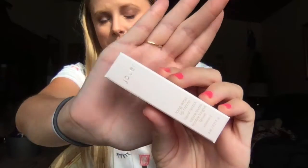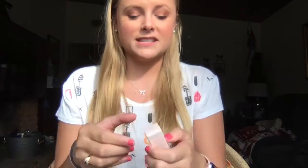So now let's get into the haul. Okay, so first place I went to was Jouer, and I got a liquid lipstick, and I'm actually wearing this on my lips today. This is their liquid lipstick in Melon. I've never tried any products from this company before, and they've been getting a lot of hype on YouTube, so I wanted to try them out for myself.